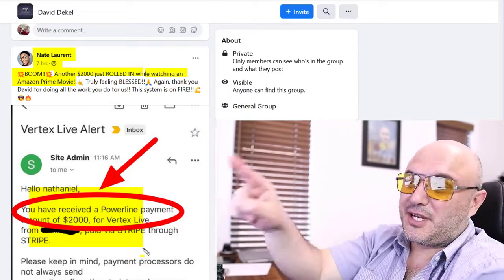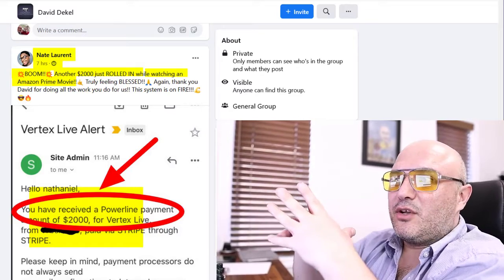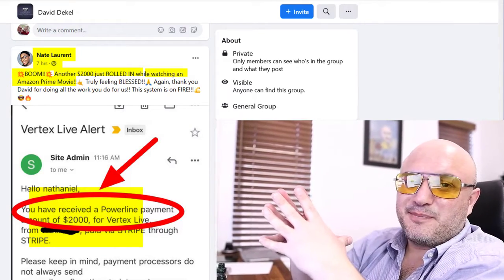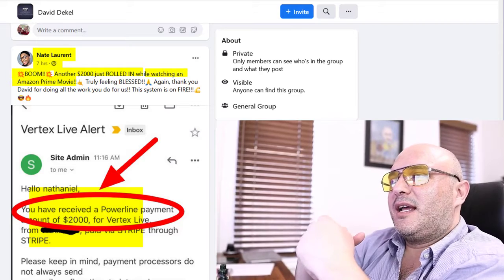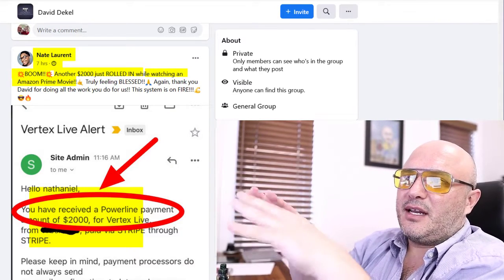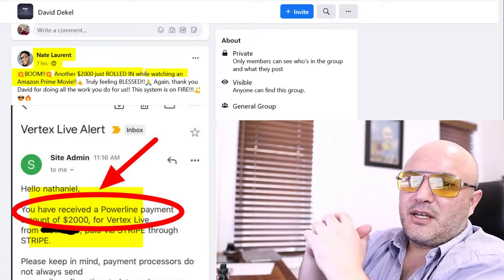Right there on the screen. Check it out. What if you were in a position that you could be watching a movie and boom, your phone dings and you get a $2,000 commission while someone else is doing the work on your behalf? Because how is this possible? If you think about it, how is it possible for him to be watching a movie, not even working on his business, not doing anything with that, and a $2,000 commission comes in?